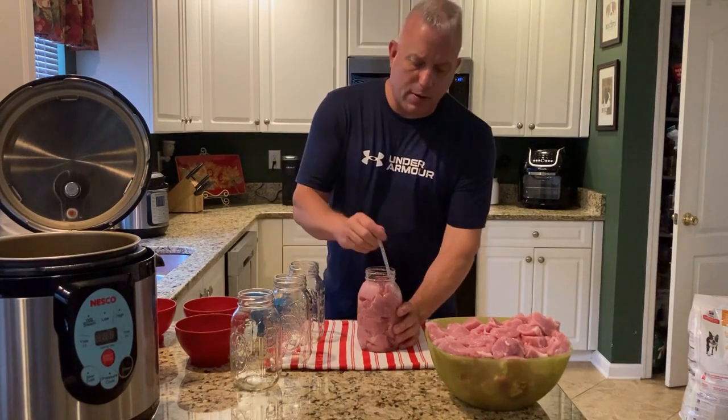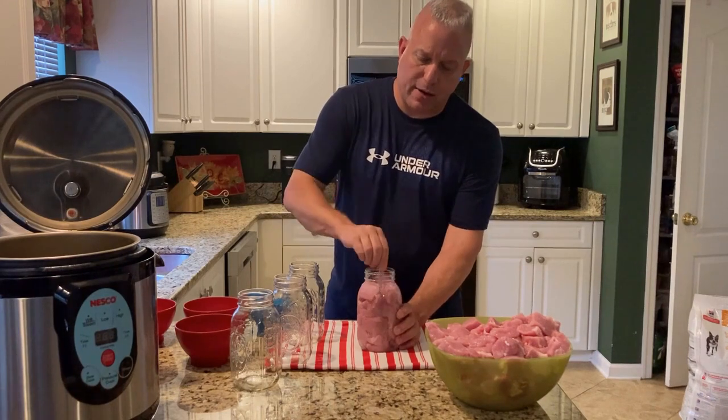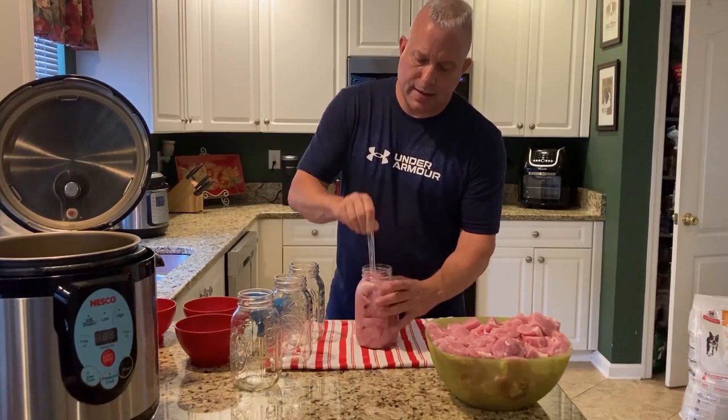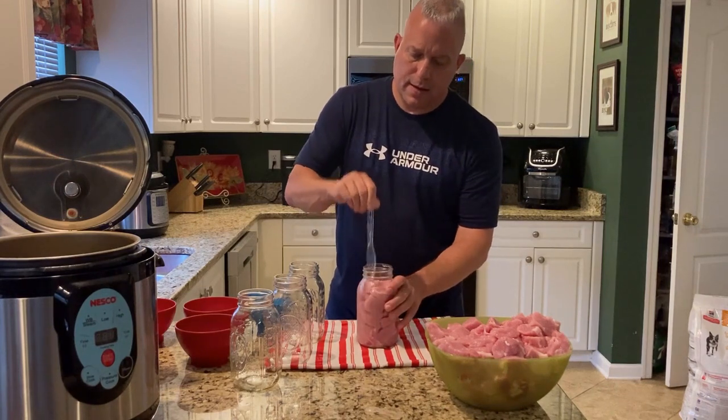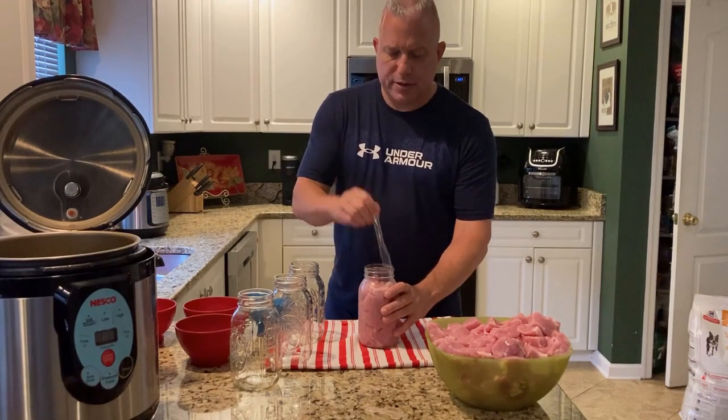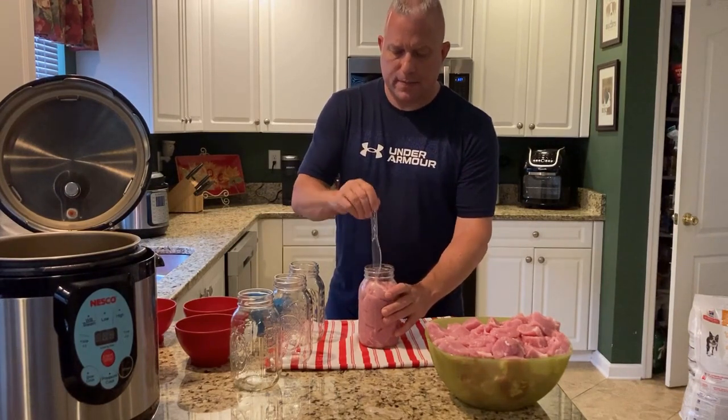I'm going to use my debubbler, go down the side and then kind of press in so that all that water and everything sinks to the bottom. Down the sides and press in. All right, kind of give it a good couple pokes. You're not trying to get in there completely solid, but you do want to get rid of most of the air gaps.